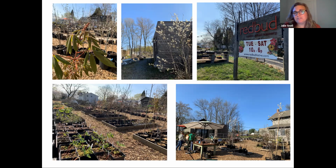So Catherine retired last year, and we were lucky enough to start Redbud the same week that the pandemic happened. That was a curveball that we all hit. But we survived, and we are excited to open this spring. It was just our first full week, and we didn't know what to expect last year because it was all online, with orders by email and curbside pickup. And it's super busy is what it's like.